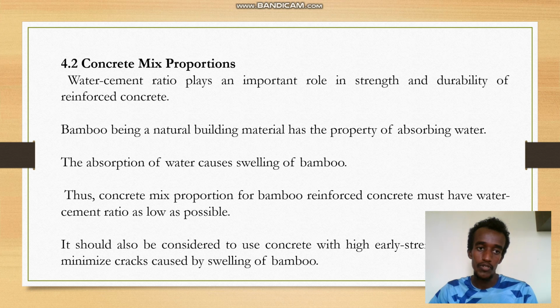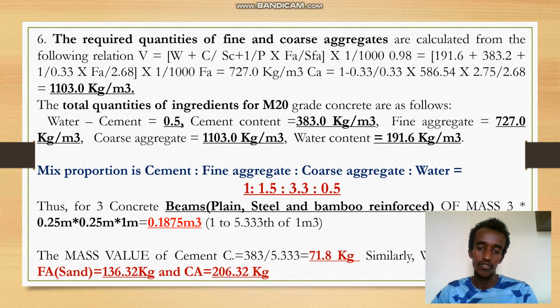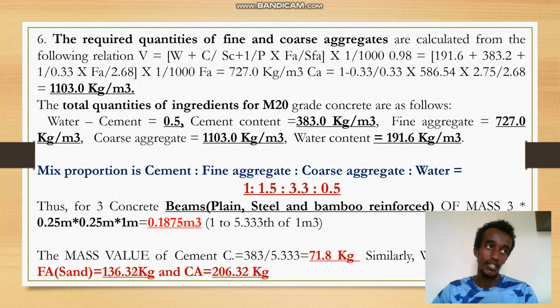Concrete mix proportion. The water cement ratio plays an important role in the strength and durability of reinforced concrete. The absorption of water causes swelling of bamboo, thus we have to take care of that parameter. 4.3 Concrete mix design for M20 concrete. I used M20 cement concrete for the 3 beams, and here are the quantities used: cement 35.91 kg, sand or fine aggregate 136.32 kg, and coarse aggregate 206.32 kg.